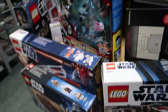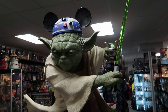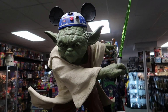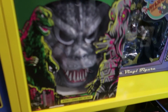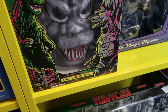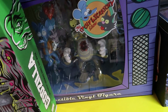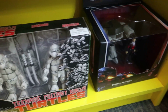And maybe my favorite thing in the entire store. That's Yoda wearing R2 Mickey ears and his lightsaber. It's pretty phenomenal. Like, I really love this. This should be in my living room. Look at this Godzilla mask. I've only seen this online, and I may have to break down and get one of these eventually. And it's really cool. Itchy and Scratchy. Yeah, there's a lot of neat stuff in the store.